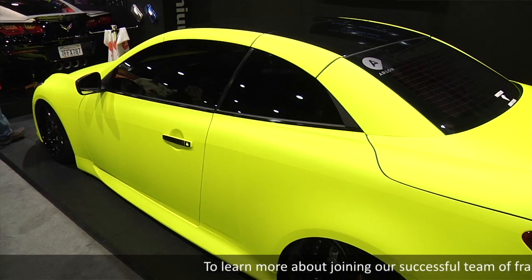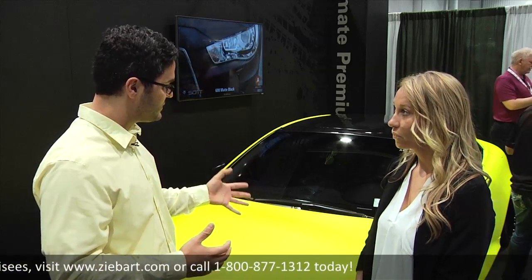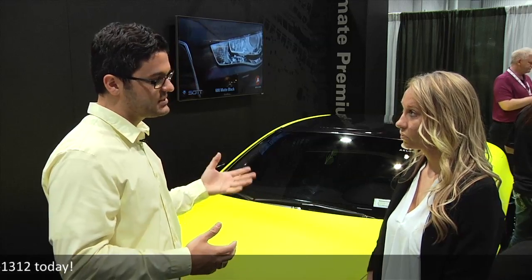Well, you know, this is the fashion industry, and matte is something that's very hard to be attained by paint, so you're able to get pure consistency coming off of your 60-inch roll. But why should they start to offer maybe vehicle wraps? Is this an opportunity for them to grow their customer base?